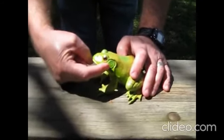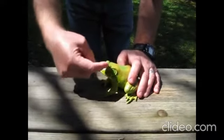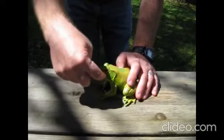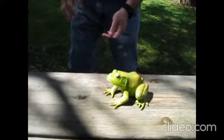These big circles you see are his eardrums. Ours are down inside of our head, but his are on the sides. And sometimes you can tell boys from girls by their eardrums. Boys often have bigger eardrums. Now let's look at a live toad, or frog.